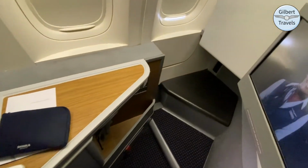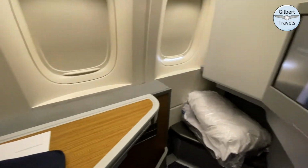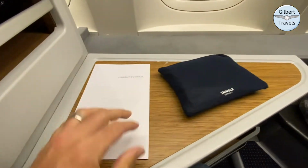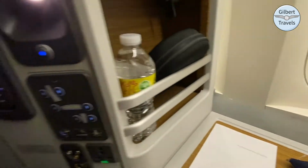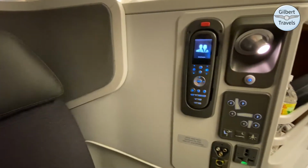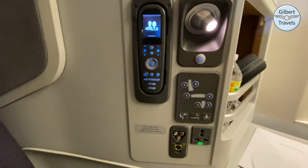Welcome back to Flagship Business 2022. Amenity kit, menu, noise canceling headphones, water bottle. Having flown on this plane en route several times now, I will mention that the cabin size makes it challenging for service on these domestic flights.